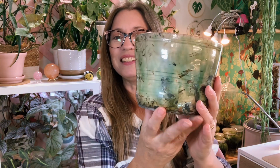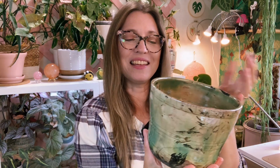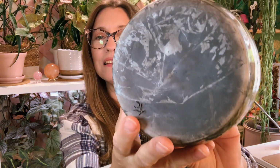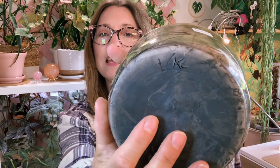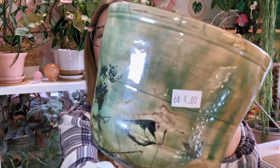So I found this. This is a handmade pot. I think technically it maybe was made for plants. I can't think of what else it would be used for. It's not really a bowl. I don't know. What do you guys think? But it's handmade. It was made by KC, and it was $4. And I really like the colors.